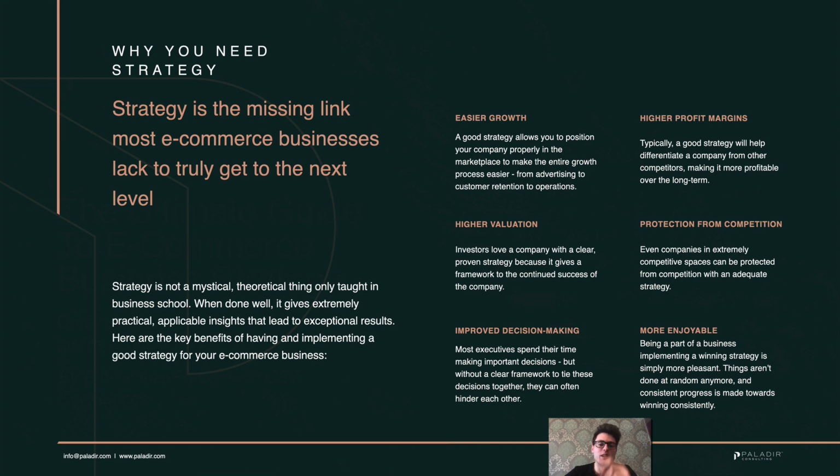So what are the benefits? Well, first of all, you have easier growth. When you have a good strategy, you're properly positioned in the marketplace, and it makes the entire growth process easier. Whether it's advertising, customer retention, or operations, it allows everything to really work together towards a common aim, and that allows you to make your growth much easier and much faster too.